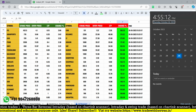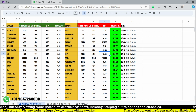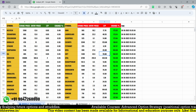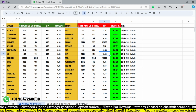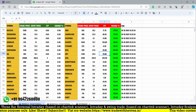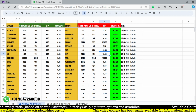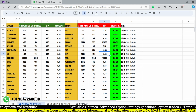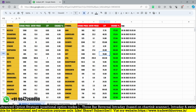And tomorrow, the sheets, intraday and weekly positional, both look the same. This is where my sheet is used as a scanner. The monthly sheet will be used up to the 1st of November. From 1st of November, we will start making our advanced option strategy trades. Those who have already learned the strategies will know well how to use that. We can apply any of our strategies like 2:1 and 3:2 or 1:1, something like hedging, based on the strategy.